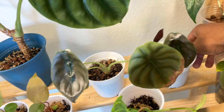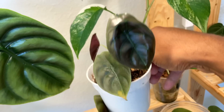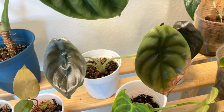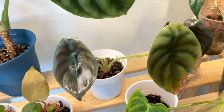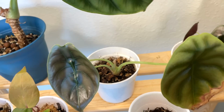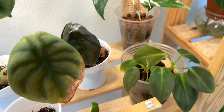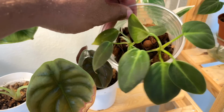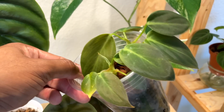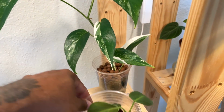All right, moving along, we have propagations of Alocasia cuprea. That's the newest leaf. Fairly easy. I had to put these back on this shelf. They were closer to a west-facing window in this room, but like I mentioned before, it was a bit too hot and they started to face downward because of all that heat and the sunshine. What's over here in this corner? These are propagations of Philodendron gigas, and they are coming along fine. I think both cuttings in here have a new leaf, so that's pretty cool.